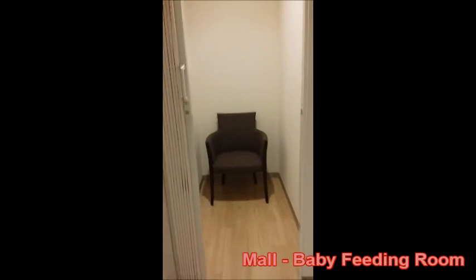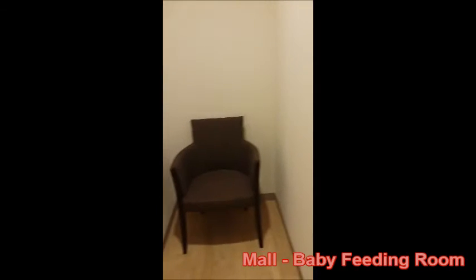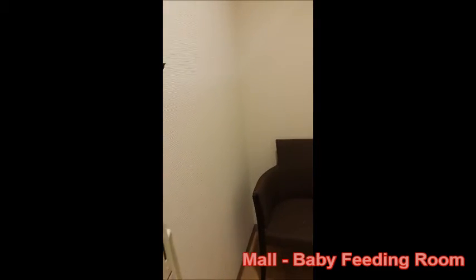Around the corner is a separate room, and this one has two little booths with a little comfy chair, and it has a curtain that you pull closed and you can change the vacancy of it for some extra privacy for your baby feeding.